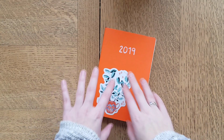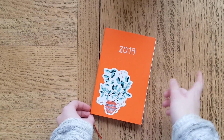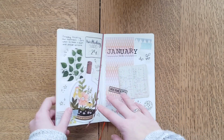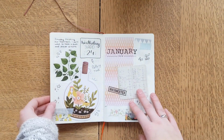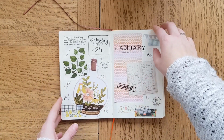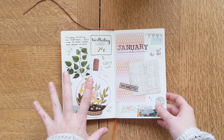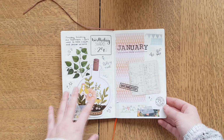Today we are making my February spread for 2019. First let's flip through what I did for January. This spread I made in my very last video with you guys. Really liked how it turned out, and I think I'm going to do something similar for February with bright colors, because it really motivates me.